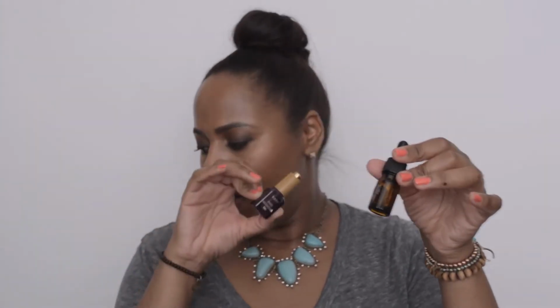Now, two serums I did finish during the winter months and going into January were Tarte's Pure Maracuja Oil, and then this is Josie Maran's Argan Oil. Both are samples. This one came in a kit that I got from Ulta, and this one came in my Ipsy Glam Bag.